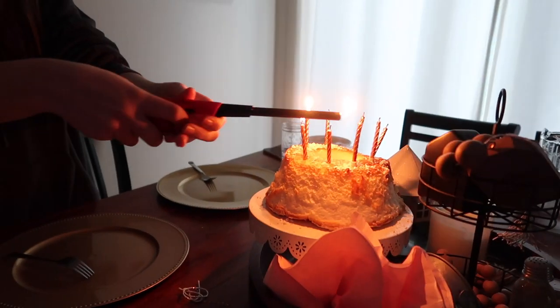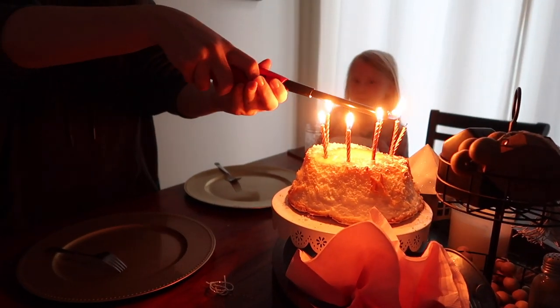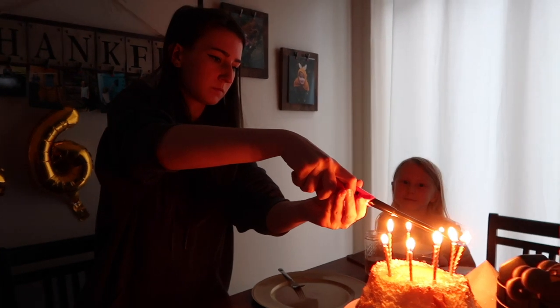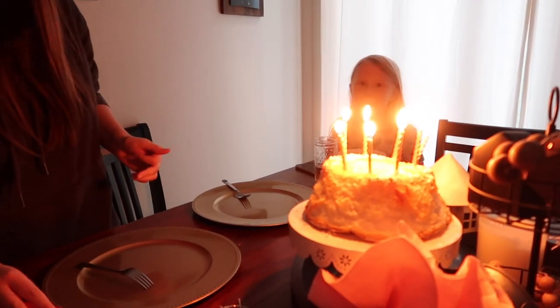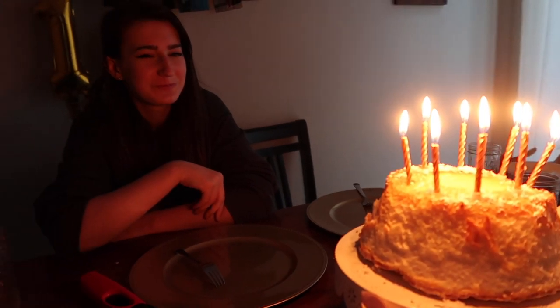Okay, lighting her cake. We didn't have 16 all in one candle, so we're just doing 8 times 2. Right? Yep. I'm not gonna be the only one singing this time. Okay, so you guys have to help out. Happy birthday to you. Happy birthday to you. Happy birthday dear Kaylee. Happy birthday to you. Yay! Okay, blow them out.